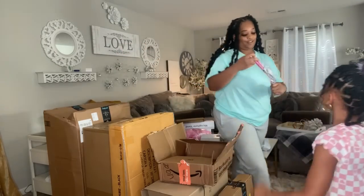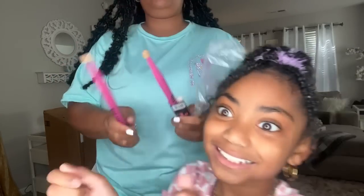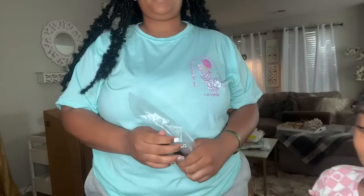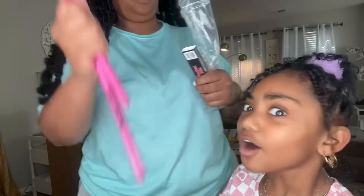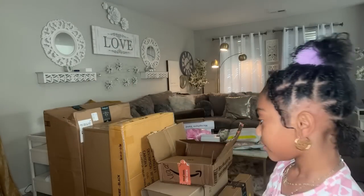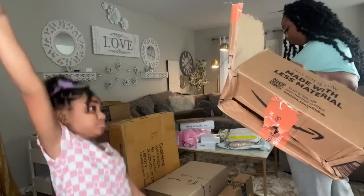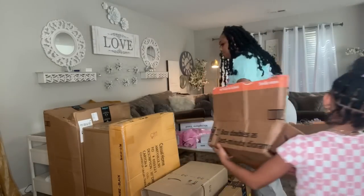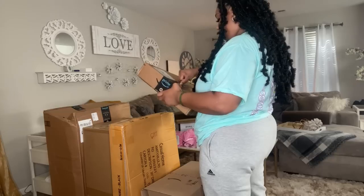Drumsticks. Y'all keep guessing. What's her video gonna be about tomorrow? Drumsticks. Just beat it. Okay, so the next, here, boxes by the door, so we can go ahead and put them in the garage. The next box, we're gonna open this and see what's in here.